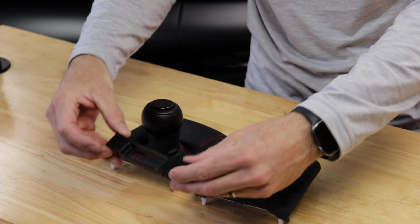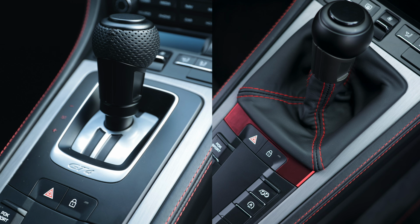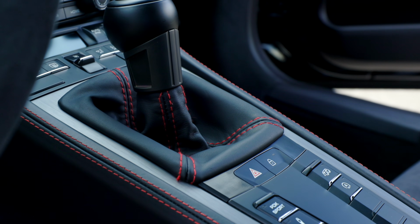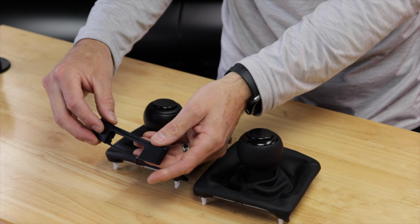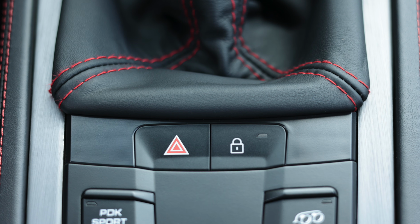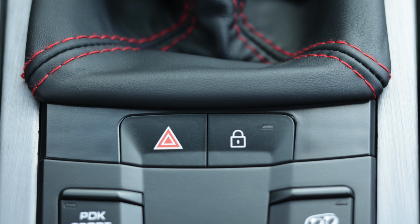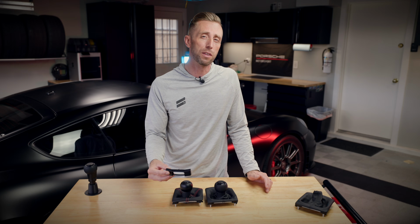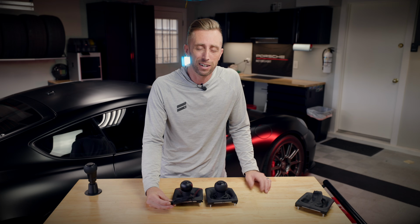Lastly, there's this plastic piece. This trim piece goes right in front of the leather shift boot because your original PDK plastics and such incorporate that hazard and lock-unlock switch. So because that's all changing, you need this plastic piece, and the switch is going to install in there. The plastic on this switch is probably not exactly the same as OEM. You'd have to look pretty close to see the difference. Your passengers definitely won't notice. I suppose you could get the one that Porsche makes. It's probably the same form factor and such, but then you're spending more money.